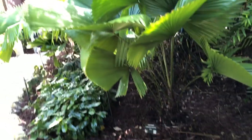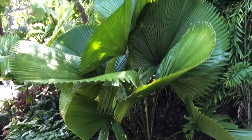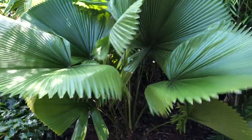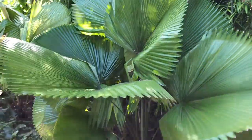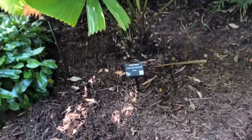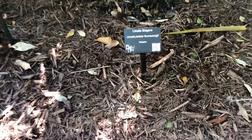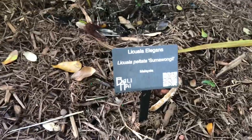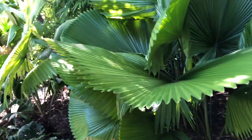And over here is an elegans palm. I know there's a word in front of it. I can't pronounce it, but I always just call them elegans palm. Look at that. And now she's just showing off for us. Beautiful. I love the motion. I mean, what's not to love about this tree? The broad, beautiful fronds on it, rounded. I love this tree. Very nice.